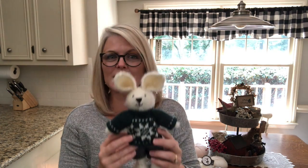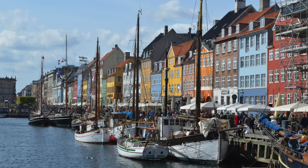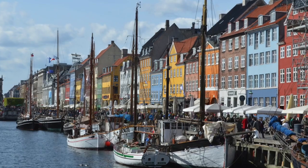He is a fuzzy bunny and I cannot wait to show you the technique that I use to make him a fuzzy bunny rather than a smooth and sleek bunny. But first I'm going to tell you the tale of how he came to be. He was actually kind of what I call a happy accident, which is what Bob Ross used to say when he would make mistakes. So stay tuned.